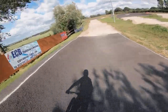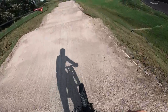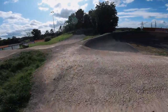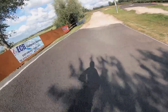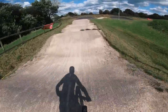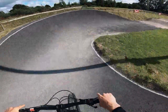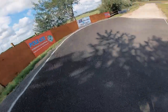And a boom. First up is this double. Yeah, I rimmed that. Definitely rimmed that. All right, we go again. We go again. Just gotta commit 100%. Here we go. Oh, that's better. A little manual up. Manual double. Into the berm. Woo! Pop off that. Yeah, boy! All right, third time's a charm and all that.